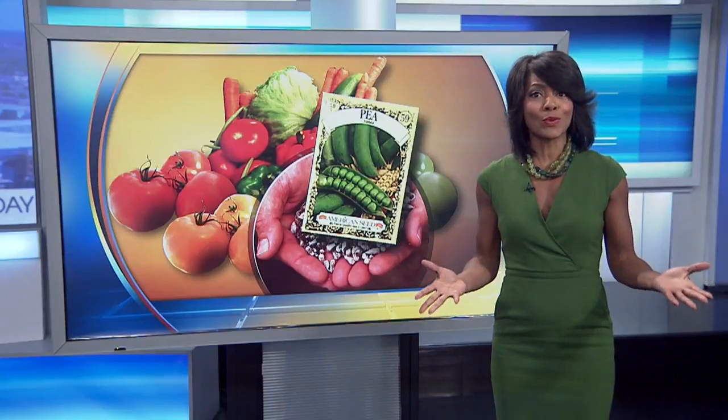Spring temperatures, and Brandon's bringing in the forecast. Of course, your gardens are getting greener, your lawn's getting greener, and you don't want to waste a lot of green in your wallet when you're trying to spruce them up. So this morning, we have three apps that can help.